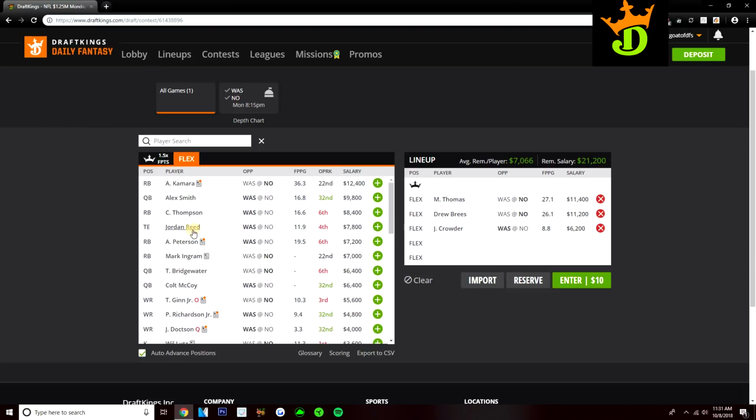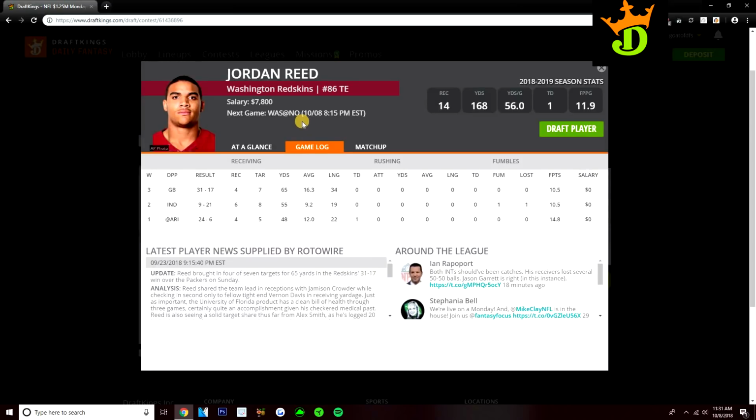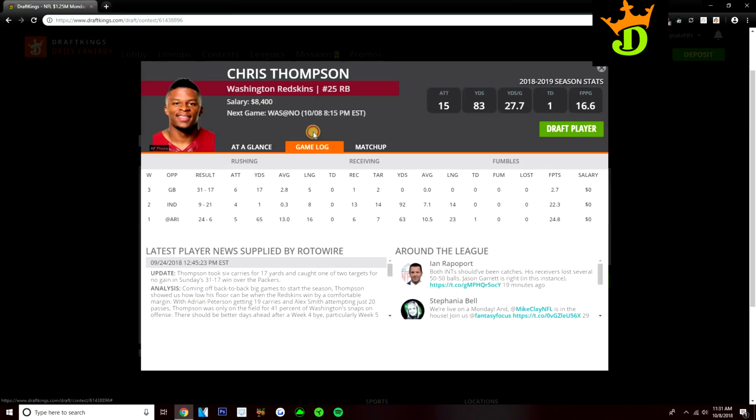But talking about the Saints, Jordan Reed, if you think he gets more of a workload with Josh Doctson out, I could see going to Jordan Reed. He's probably been the best pass catcher so far for the Redskins. He's got 5, 8, and 7 targets through 3 games, 14, 10, and 10 DraftKings points. Reed is 7,800. You do also have Chris Thompson at 8,400, who could definitely be a play.